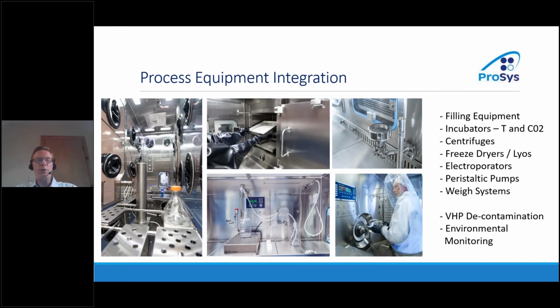As I mentioned earlier, process equipment integration is a key element of the work that we do. Again, we've referenced filling equipment and incubators, but also centrifuges, freeze dryers, lyos, as you can see from some of the photographic examples, electroporators, peristaltic pump liquid transfers, waste systems, etc. And obviously, as part of every aseptic isolator manufactured by ourselves, there is an integrated ProSys VHP decontamination system, in addition to the aforementioned environmental monitoring.